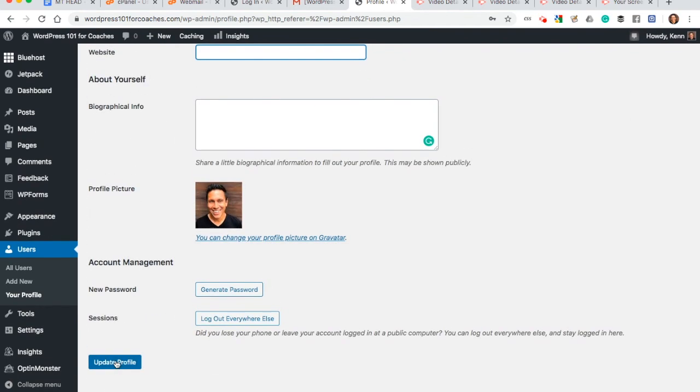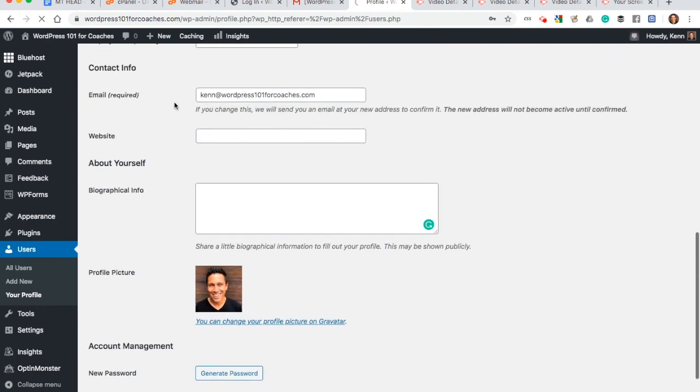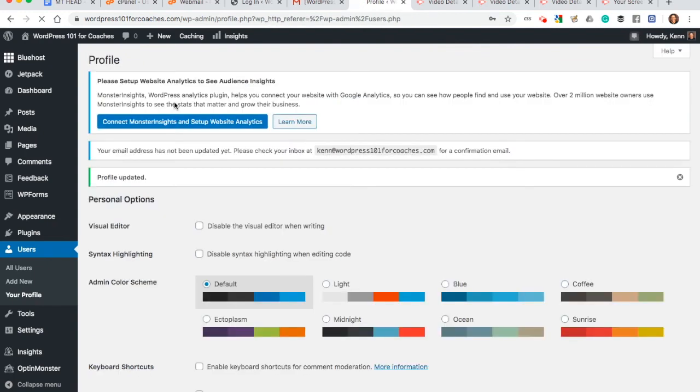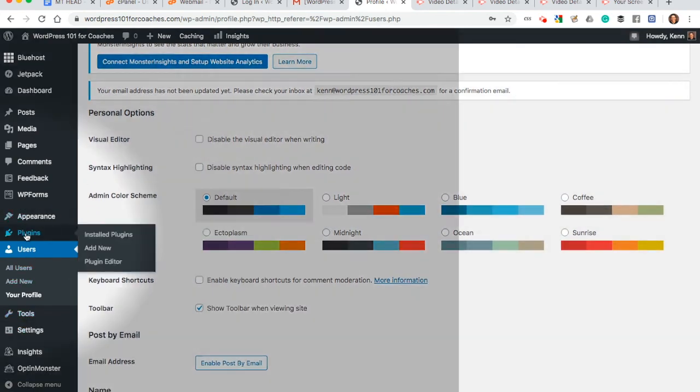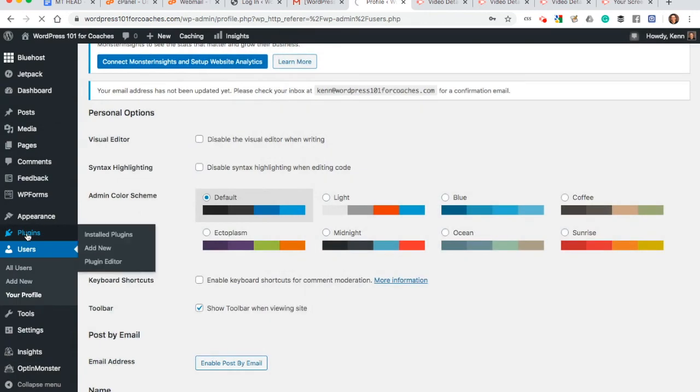For now, let me update this, and let me just show you where maintenance mode, this will be our first plugin to install, and then you'll be a plugin master. Okay, so on the left, go to plugins right here. Plugins are how you add functionality to a website.